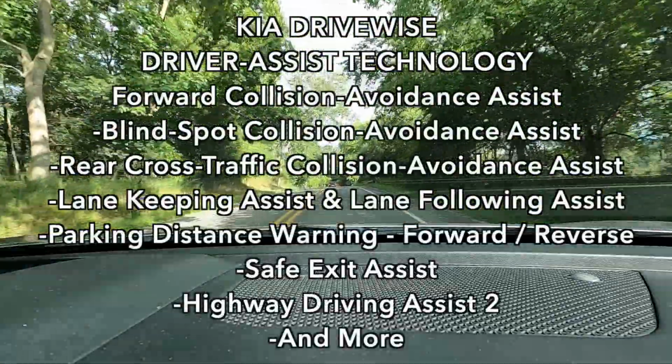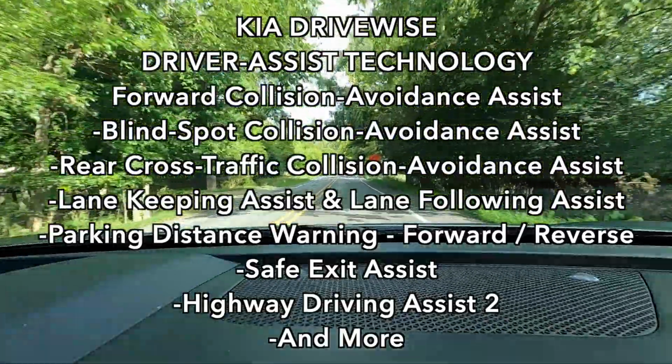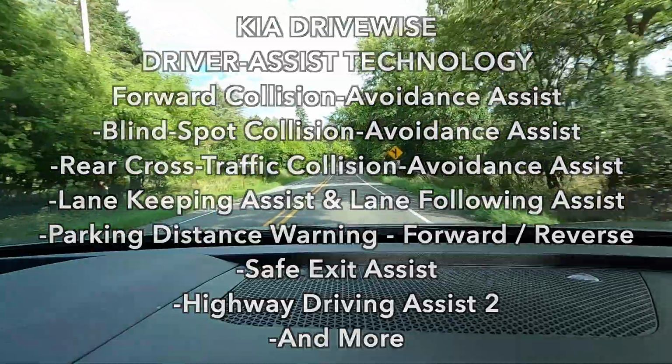With all the fun whiz-bang technology that this car has, of course that means tons of driver assist systems. That highway driving assist that I just told you about, of course, is chief among them, but this has something that is called Kia DriveWise, and that does include a big list of stuff. I'll go ahead and put it on the screen right now so you can check it out. Yeah, there's a lot going on. This car will do a lot of things for you.